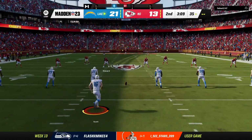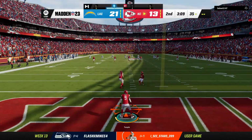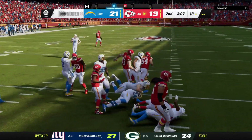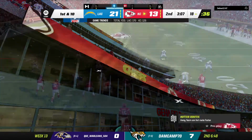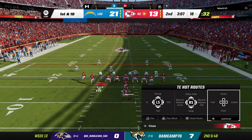The kick unit on here for the Chargers as they will send this one away. And we'll see a return here from the end zone. And he'll be brought down shy of the 20, so the decision to bring it out of the end zone, not a good one. The KC offense out of the huddle, ready for their next drive.